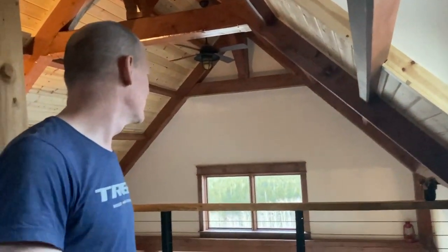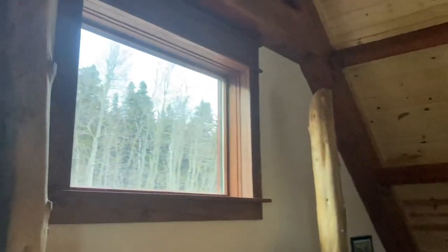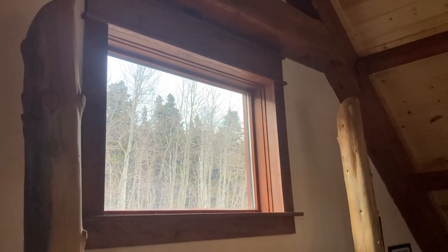Long day? That was a long day. Long day of work. Yeah. Look at all these trimmed out windows. Wow, looking good. So much nicer. So much nicer.